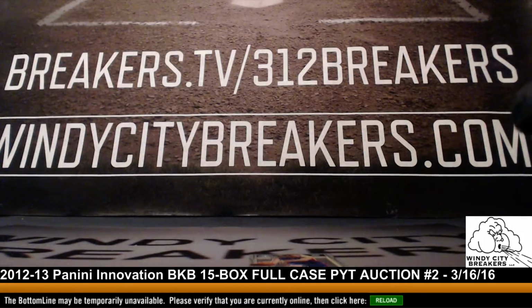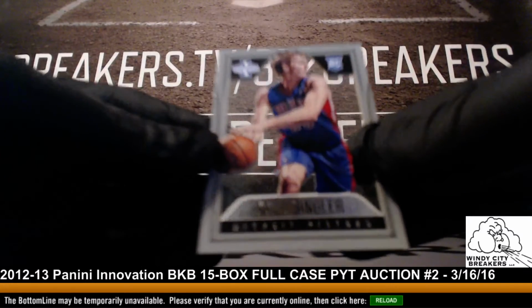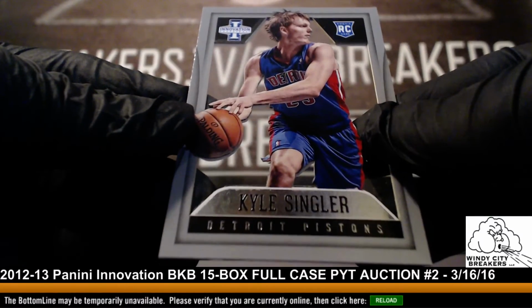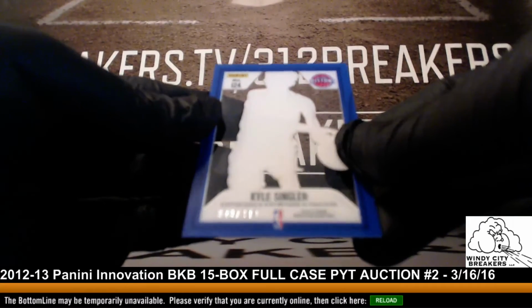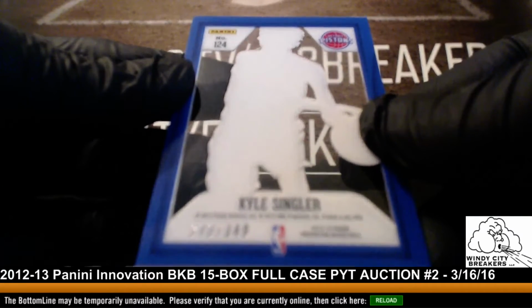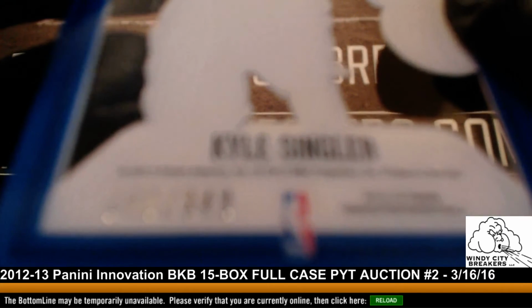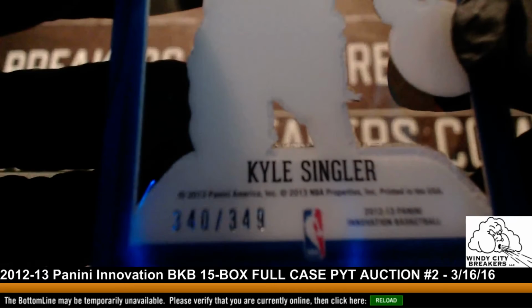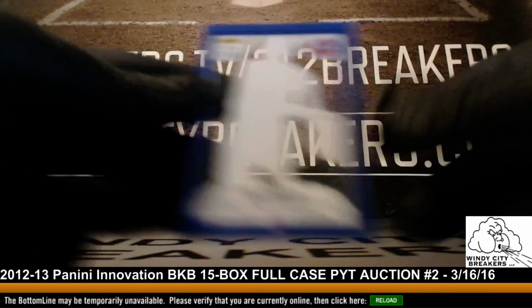And last card, box number 15, Kyle Singler, Pistons. 340 out of 349. There you go, Pistons. There you go. A very nice focus camera. Maybe I'll keep you.